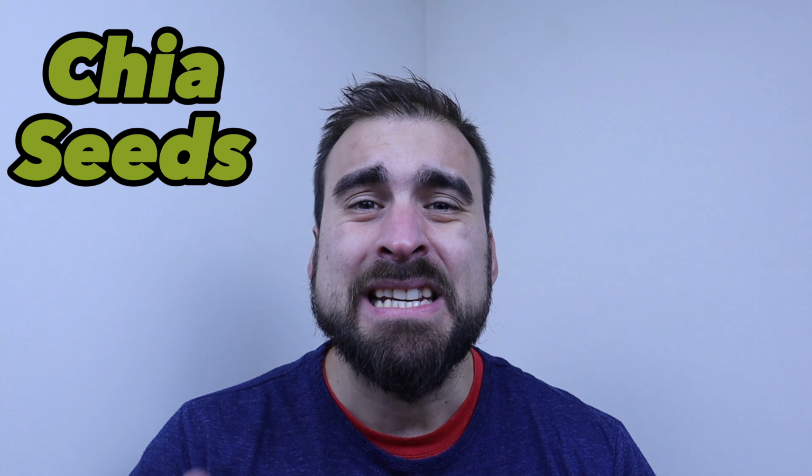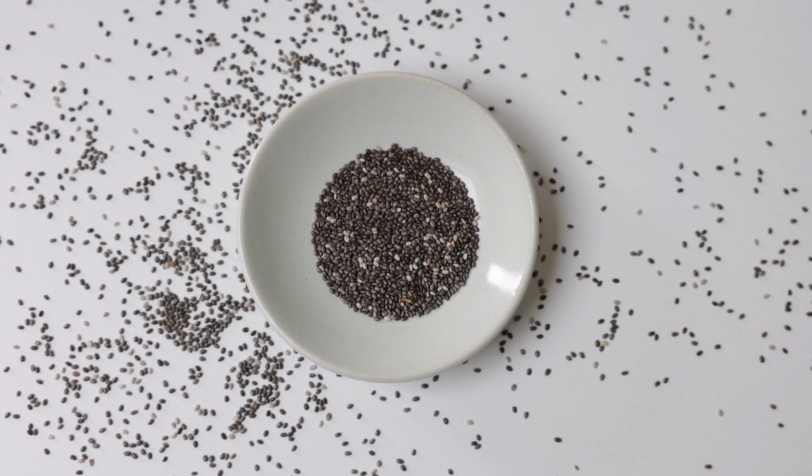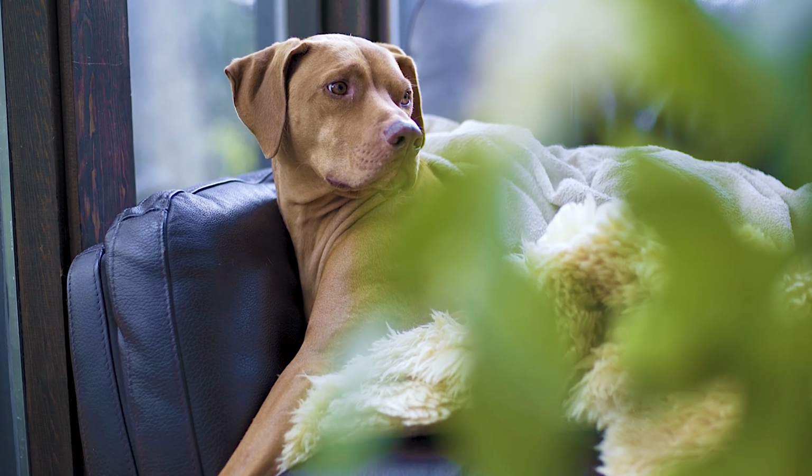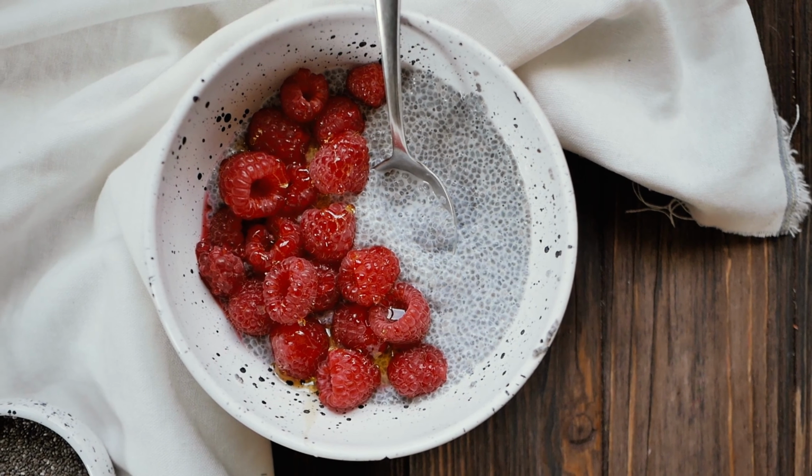Now the first one is chia seeds. Let's talk about sensitive stomachs, shall we? Whenever we talk about fiber, we have to introduce soluble and insoluble fiber to our dog's diet. A dog that is lacking fiber in their diet will every now and then run into sensitive stomach issues, and chia seeds are an excellent addition to your dog's diet. And whenever they dissolve in water, they create a mucus, and this mucus is what aids digestion.